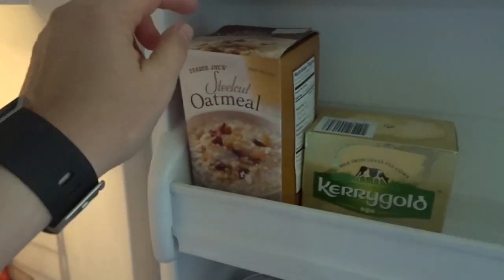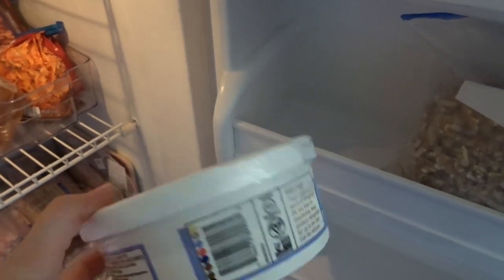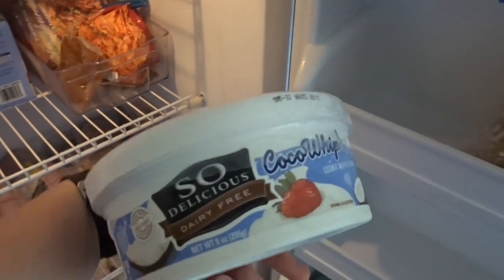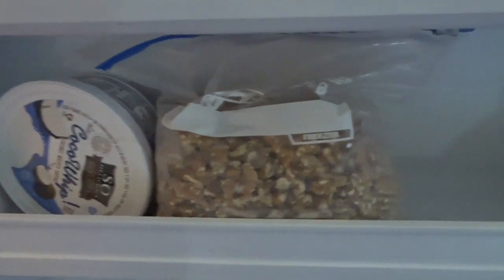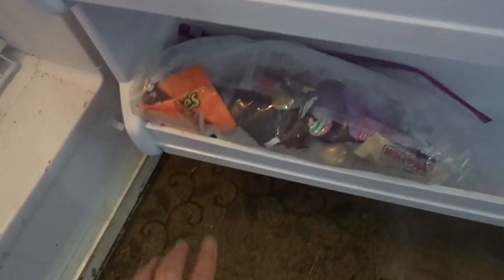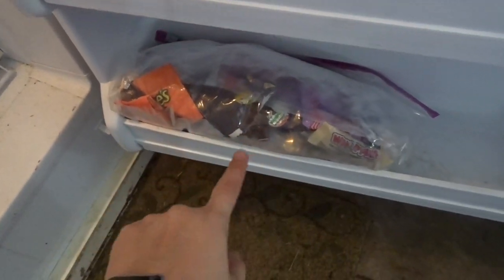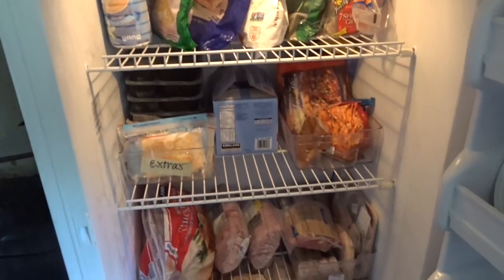Panning over to the door, I have some steel cut oatmeal, butter, again, another thing that is really good to freeze. Some cocoa whip just for desserts. I actually don't like this that much. I know that's crazy, but it's not my favorite. Walnuts to keep them fresh because they are expensive. Empty. I have some ground turkey here. And then the last thing is some more candy. Some of it's from Halloween, some of it's from Christmas. You know, you get the idea. So that is everything that is in this freezer.